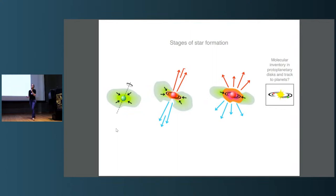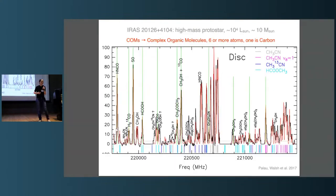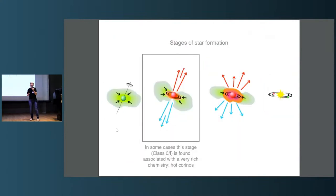So we need to move a few steps earlier and constrain the chemical models in the stages where chemistry is most well detected, which are the class zero and first stages of low mass objects. These stages are sometimes associated with a very rich chemistry, not only in the low mass case, where we call them hot corinos, but also in the high mass case, where we call them hot cores. So the very first thing is to understand the chemistry in this stage.